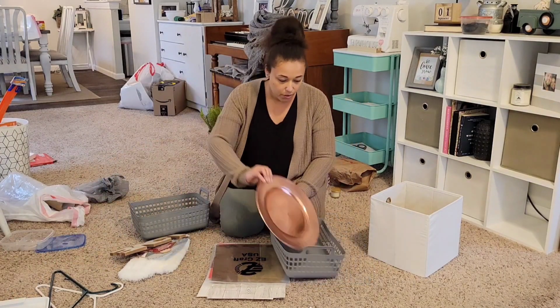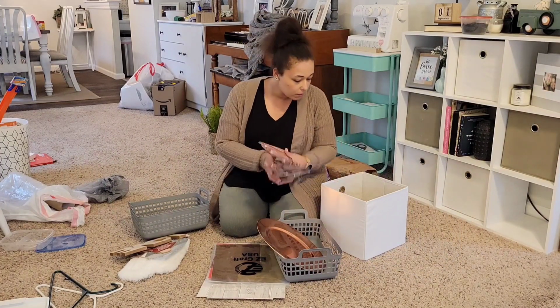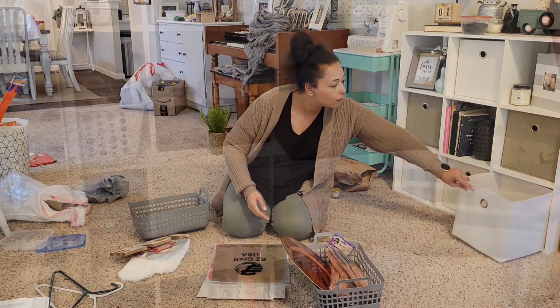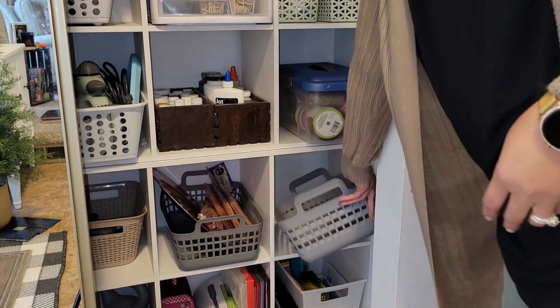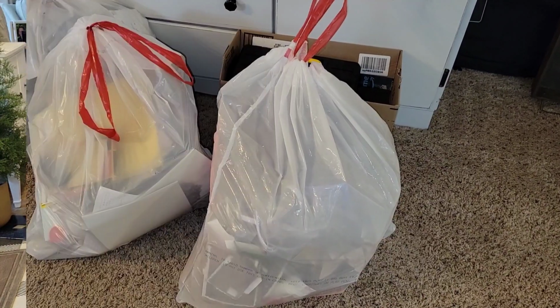I had another goal to have some bins that would contain craft projects that I wanted to work on, where I had all of the items for that project in one bin. And since I decluttered so much, I was able to do that. So it just goes to show you, if you're willing to let go of things, you can have a space that you really, really love set up the way that you actually need it to function for you.